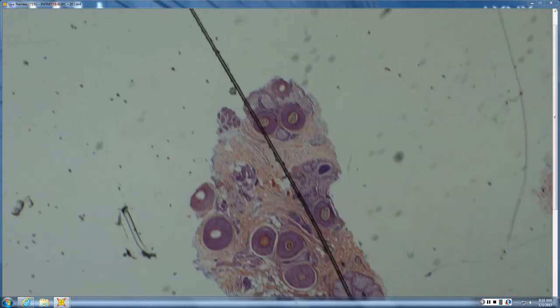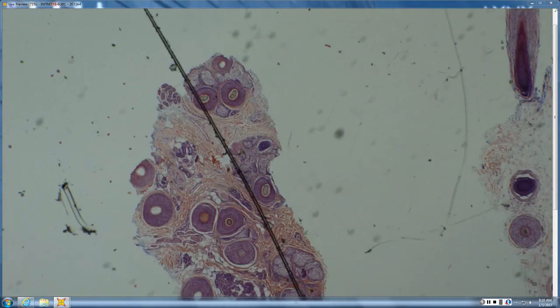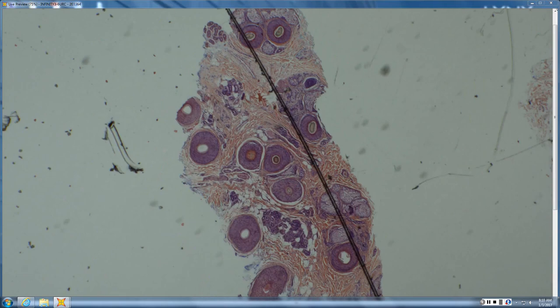Not a lot of inflammation, a little superficial. Not a lot of inflammation, and the sebaceous glands look pretty good, still present. So we're probably dealing with scarring or non-scarring? Non-scarring. Okay. And I don't see a lot of background scar. Hairs seem to be pretty uniform in size, but smaller.